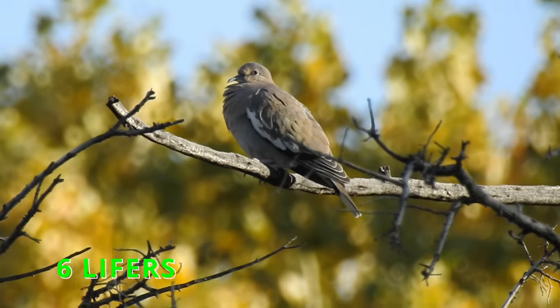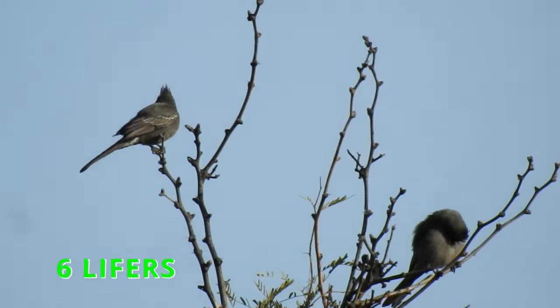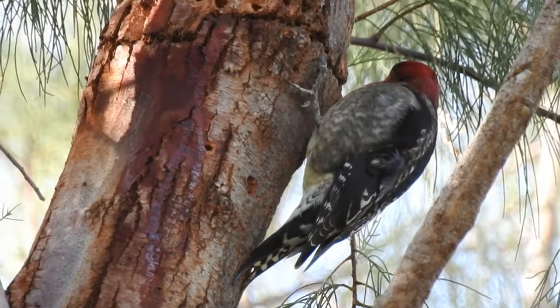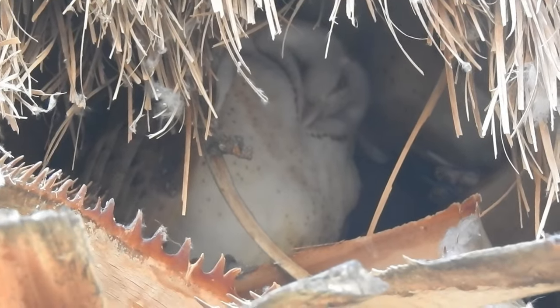We were able to see 32 species, which is absolutely fantastic today. Several lifers total will be up on the screen. Most of them on camera, a few off camera, unfortunately. But we did get quite a few on our list. A little bit of a damper on the situation without getting that rufous-backed robin. That's just how birding goes sometimes, and I wish I would have gotten that, but we still saw some amazing birds today. Thank you so much to Dan.